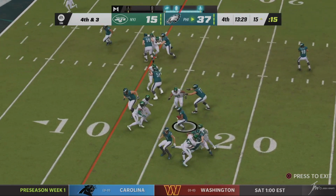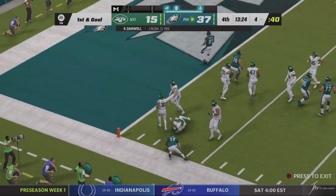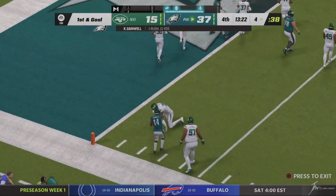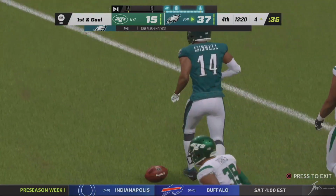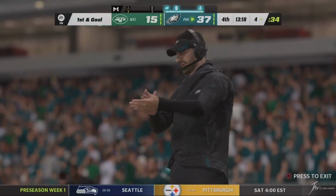They will run for it with Gainwell. It's first and goal after they rip off a solid chunk of yardage in the ground game on a risky fourth down call. Starting to look like this drive, it may be the final nail in the coffin.